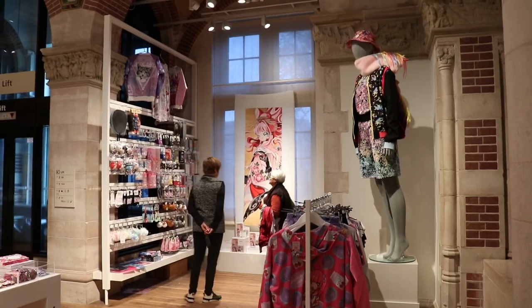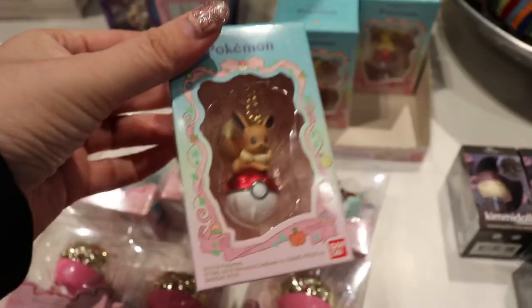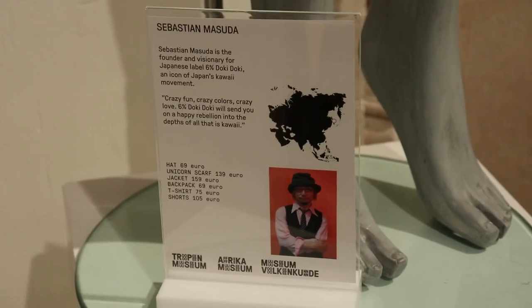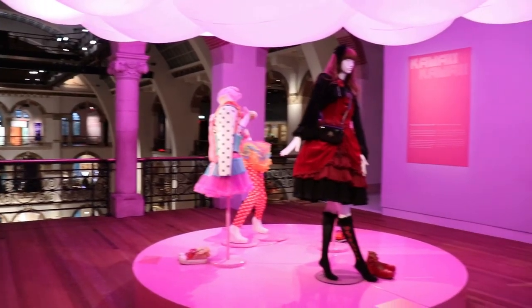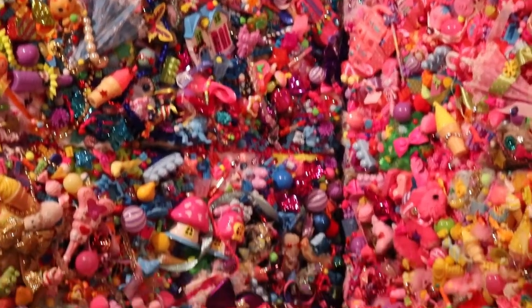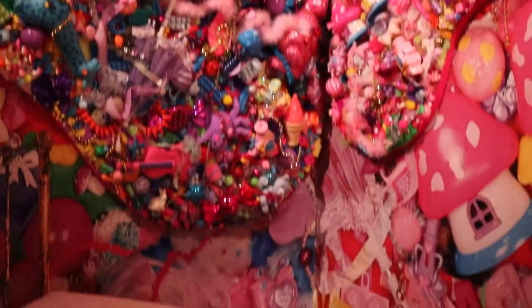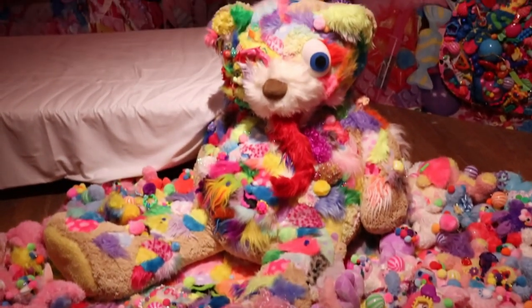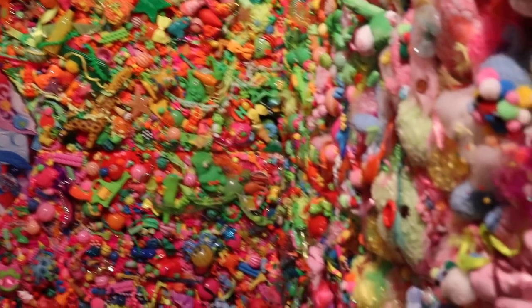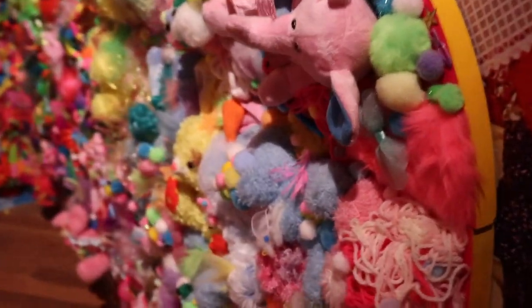So I really loved this cool Japan exhibition. It was really basic, with a lot of different elements, and very good to introduce people to the cool Japan culture if they don't know it. I was not 100% satisfied by the exhibition in the kawaii part, but the Sebastian Masuda installation was really, really amazing. When I saw the pictures of it, I thought it would be just printed on the wall, and it was only a portion of it. There were tons of different kawaii elements, toys, fabric and everything. So it was really what I wanted to see, and it was amazing to see it.